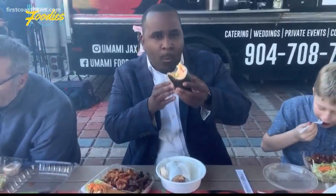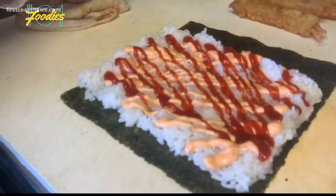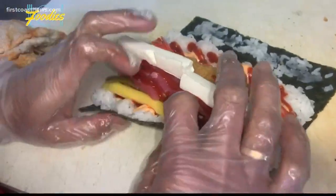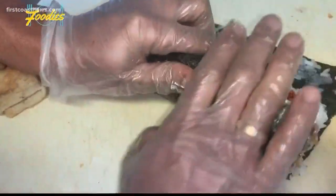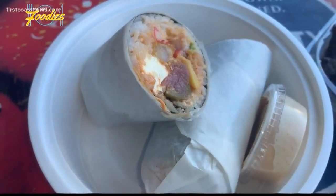The sushi rito is also a top seller, and it comes packed and stacked high with multiple ingredients. Believe me, it's not your average sushi roll. It's much bigger. Tuna, spicy tuna, shrimp tempura, crab, mango, avocado, cream cheese, jalapeno, and all of them are inside of the sushi rice, so good stuff.